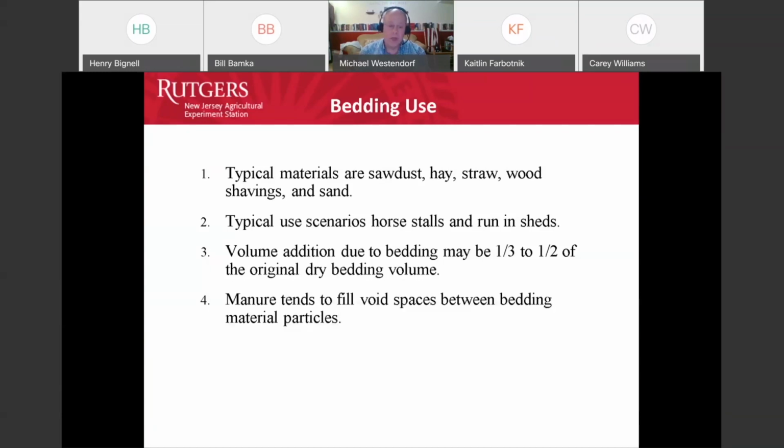Bedding use. Bedding ends up as part of the manure that's collected from animals. Typical materials: sawdust, hay, straw, wood shavings, sand in some cases. Typical use scenarios would be horse stalls and run-in sheds. Remember that when you're adding bedding, you will add about a third to a half of the original dry bedding volume because of the manure. Manure tends to fill in the void spaces.